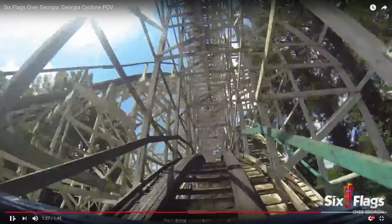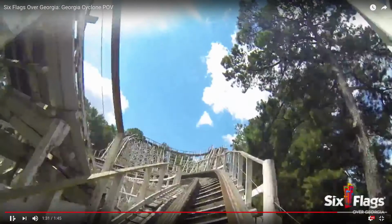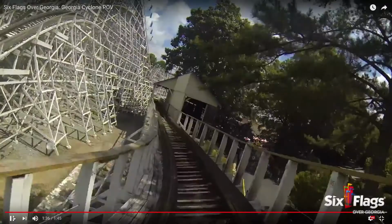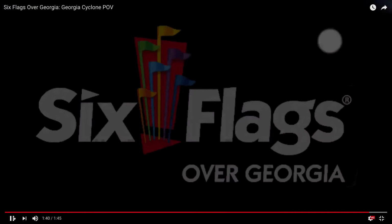So overall, I'm very excited for Six Flags' 2018 announcements, as well as Cedar Fair's with their 4 big new roller coasters. So I'm pretty happy for Six Flags and Cedar Fair overall. But that was my overall thoughts.